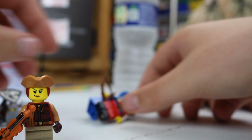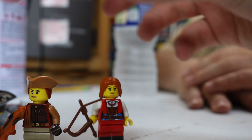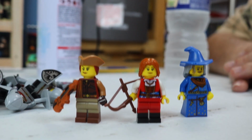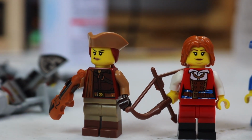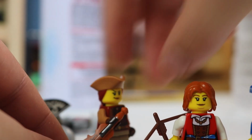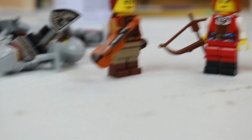Alright, so we'll first start off with these 3 minifigs. Now, if you don't know, Lego has their Build a Minifig section, right? For $11.99, you can make your way, paw your way through the bins and create your own minifigures. Yes. Well, we kind of created our own here. But we got an army over here that we'll get to in a second.